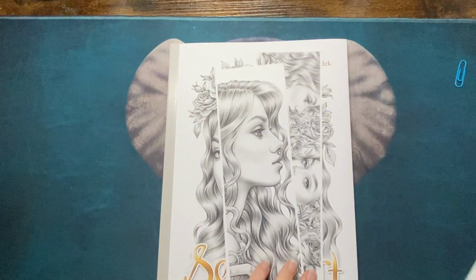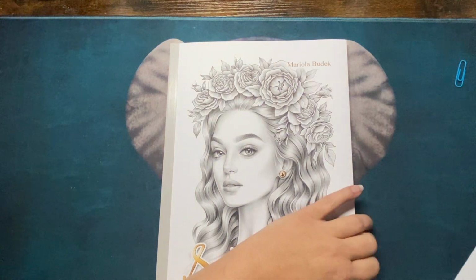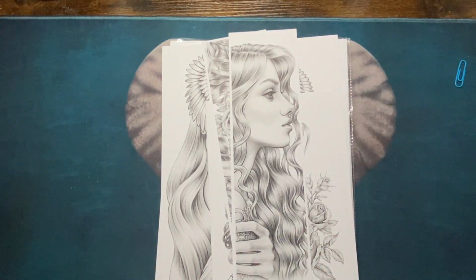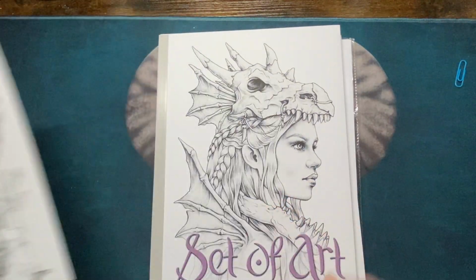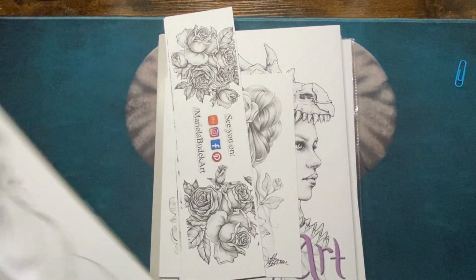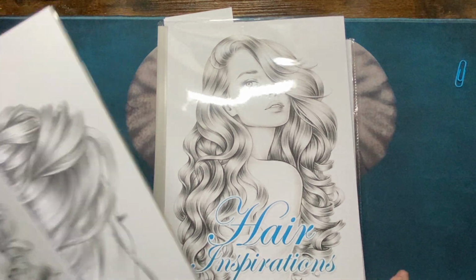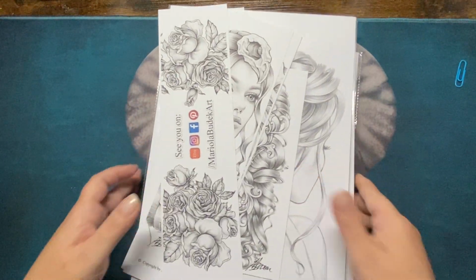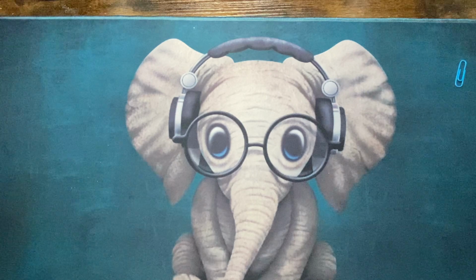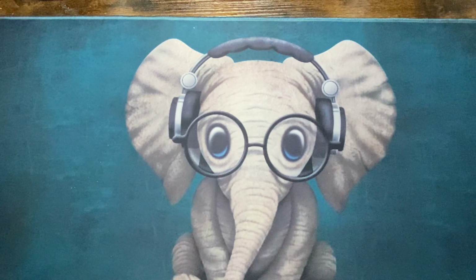I just discovered this artist, Mariola Budek, and I purchased Set of Art Gold, and I just absolutely love the artwork. It's just gorgeous. So I ended up getting her first one, Set of Art, and her hair inspirations to practice hair. So I bought all 3 of those from her, and her packaging, I tell you what, it's worth every penny. And yes, I haven't colored in it yet, but I will. I just want to do it justice and make sure that I do well with it.